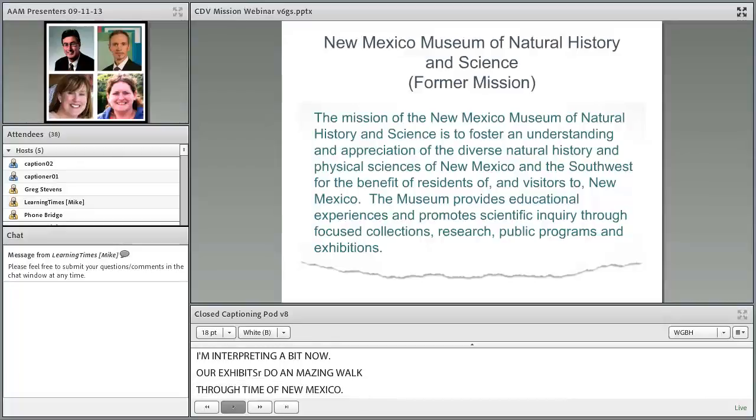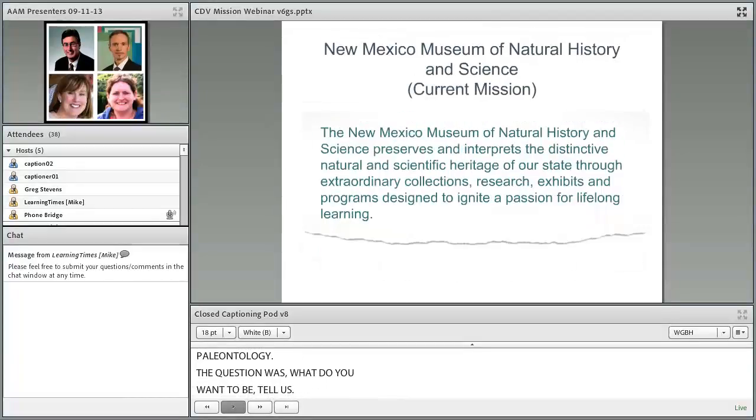And a position had been frozen by the state just due to budget issues, and that was our biology curator. That position had not been filled in like 3 or 4 years. Well, I had 3 paleontologists on staff, and the exhibits were all paleontology. So it was a great question, and it said, what do you want to be? Just tell us. You just need to be clear about who you are. And so from that initial mission statement, we transformed into this one.